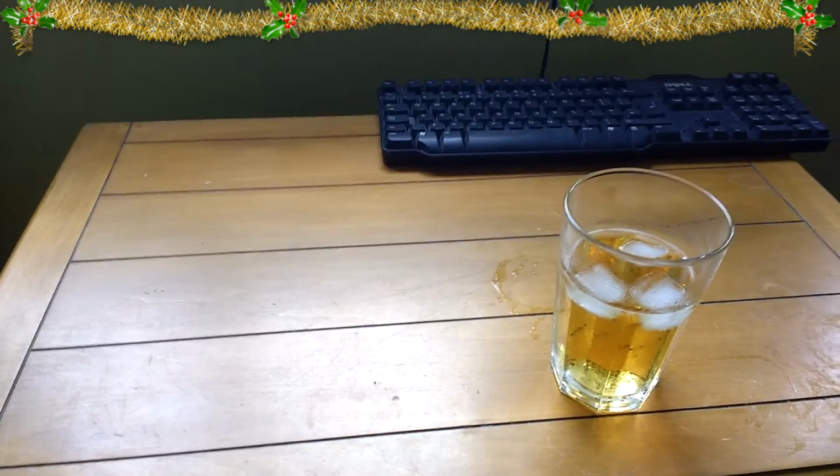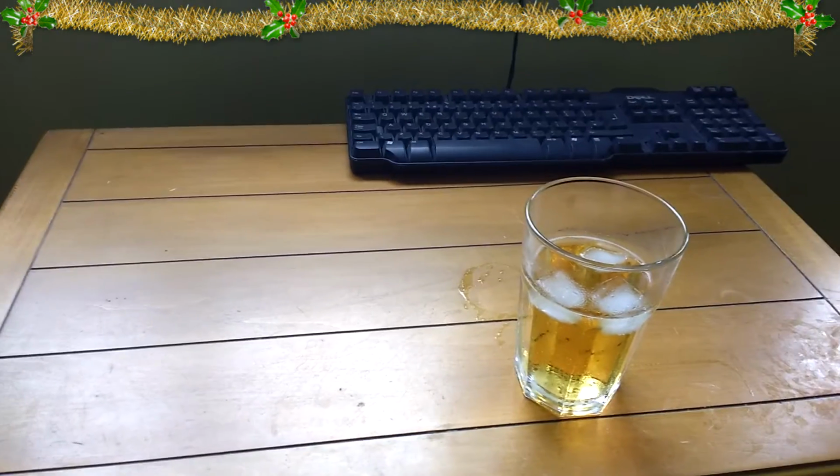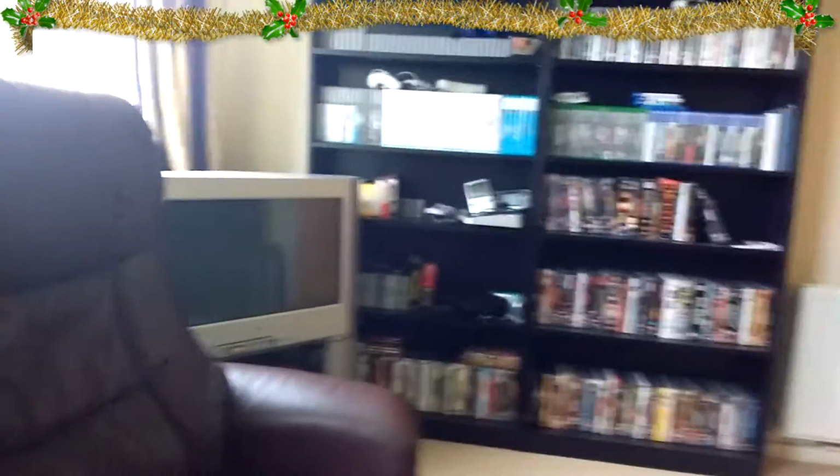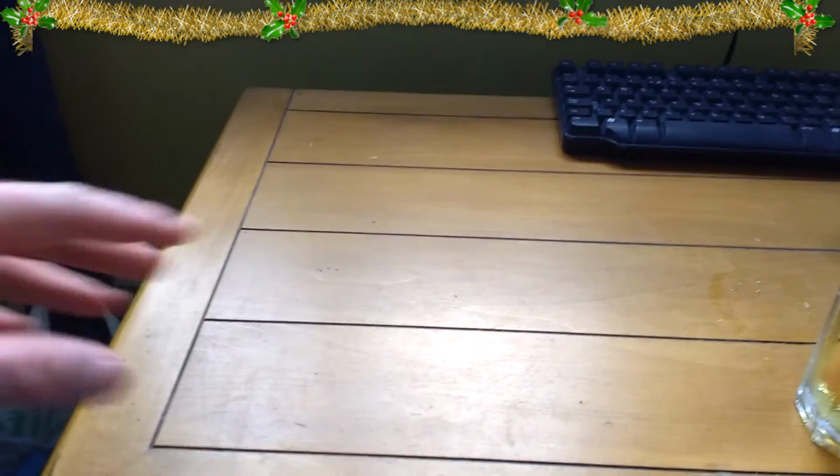So yes, time for some pickups. Now it's pretty much the same as every year. As you can see in my collection, we have new stuff, we have old stuff, so that's reflected in the pickups. There's all sorts of games for different systems in here. So we're going to jump in.